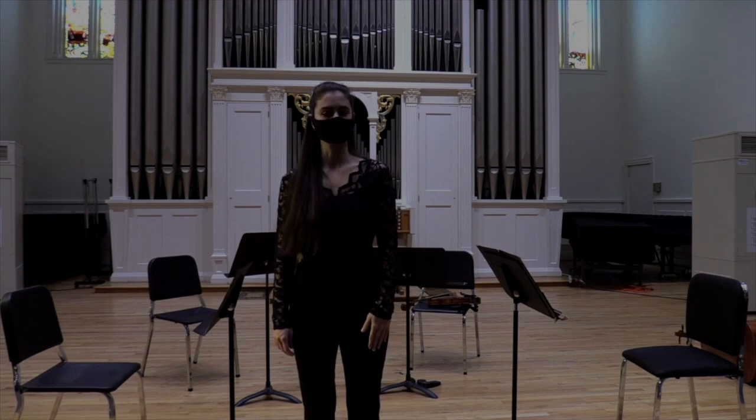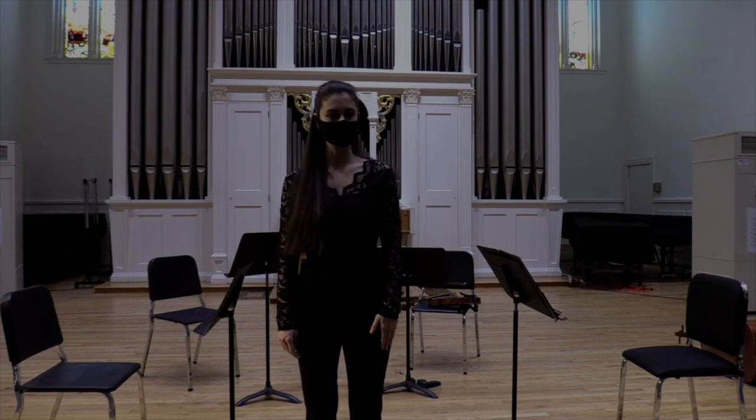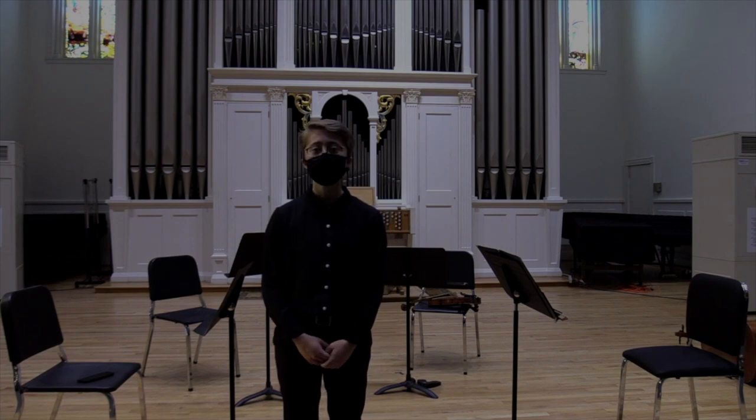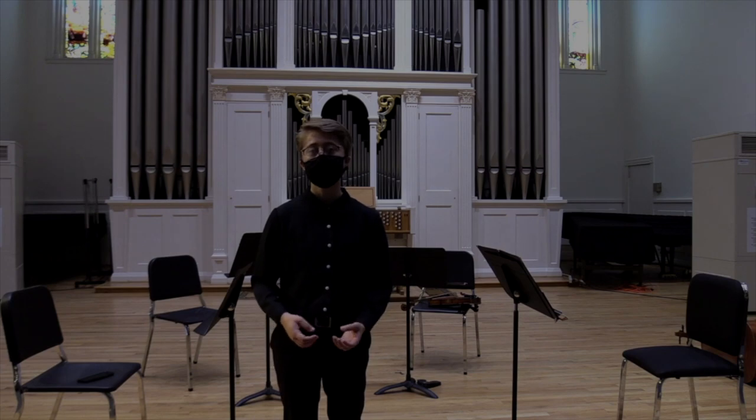Today we are performing the first movement of the string quartet in F major by Maurice Ravel, composed in 1903 when Ravel was 28 years old. In this quartet, Ravel uses symbolism between the second violin and the viola to symbolize running water in these fast 16th note passages. He also does this in the first violin when the violin pitches. It's like a drop of water falling into a pond.